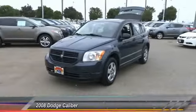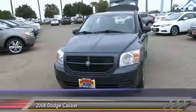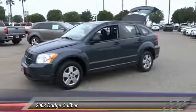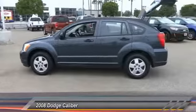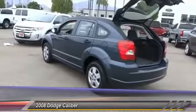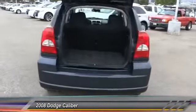2008 Caliber. The Dodge Caliber is unique inside and out. Its sassy, smart exterior styling combines with numerous clever interior features, such as a flip-out iPod holder and a chilled glove box compartment. You'll love the smoothness of the transmission and the quietness of the cabin. A joy to drive, and is priced below $10,000.